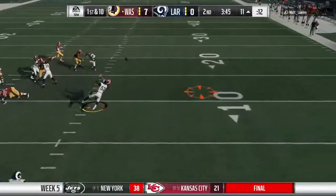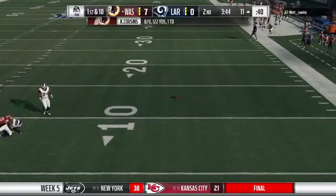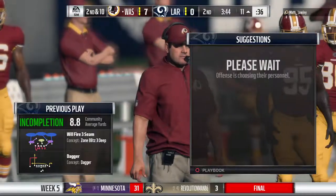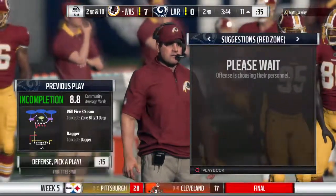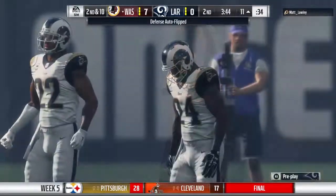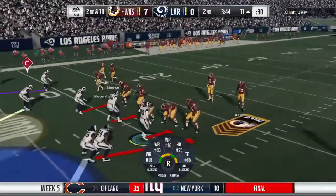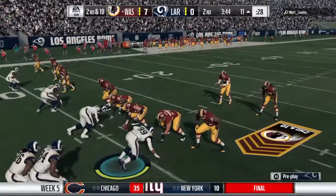Throwing, Cousins. And this will be incomplete. You get a tight end like this, and you know he's used to dishing out punishment, but here, he's one that has to absorb the contact, and as a result, unable to hold on to the football. Long drive. The defense just cannot seem to catch a break and get off the field.